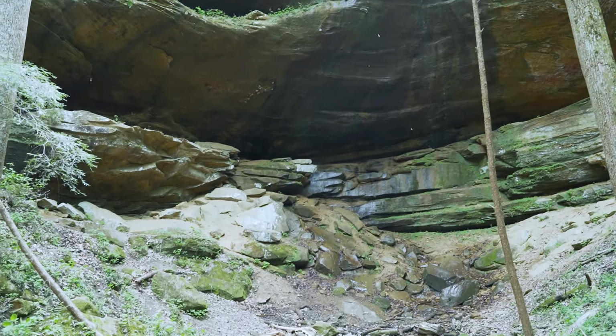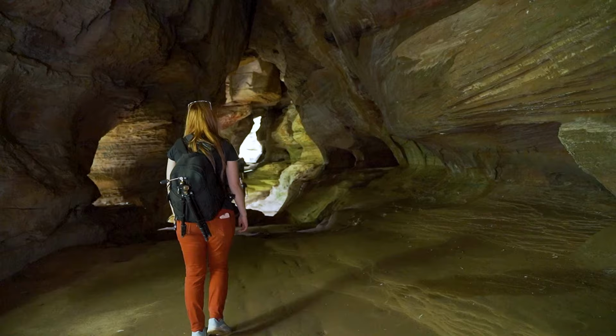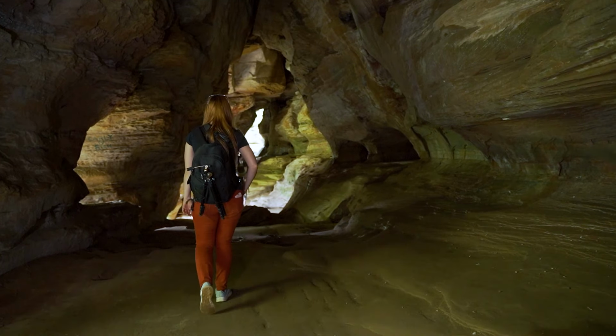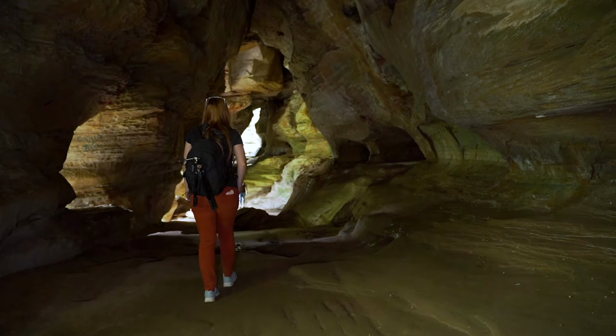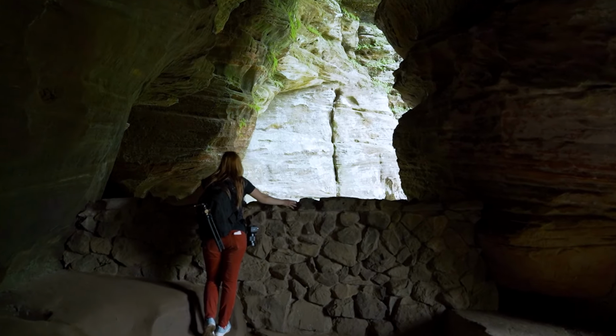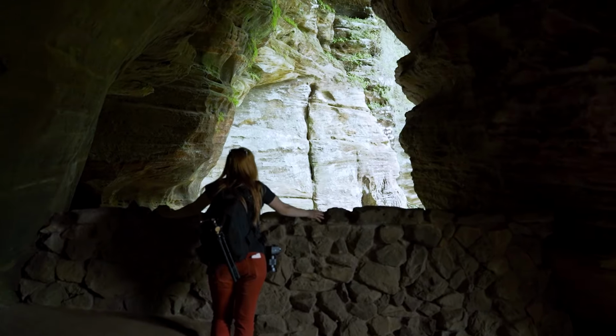After hiking Cantwell Cliffs, we decided to head over to Rock House, which is the only true cave that you'll see in the park. The cave stands at 25 feet tall and 200 feet long. It is absolutely massive, and you can even feel the temperature difference when you walk in. It is very cold, so bring a hoodie.